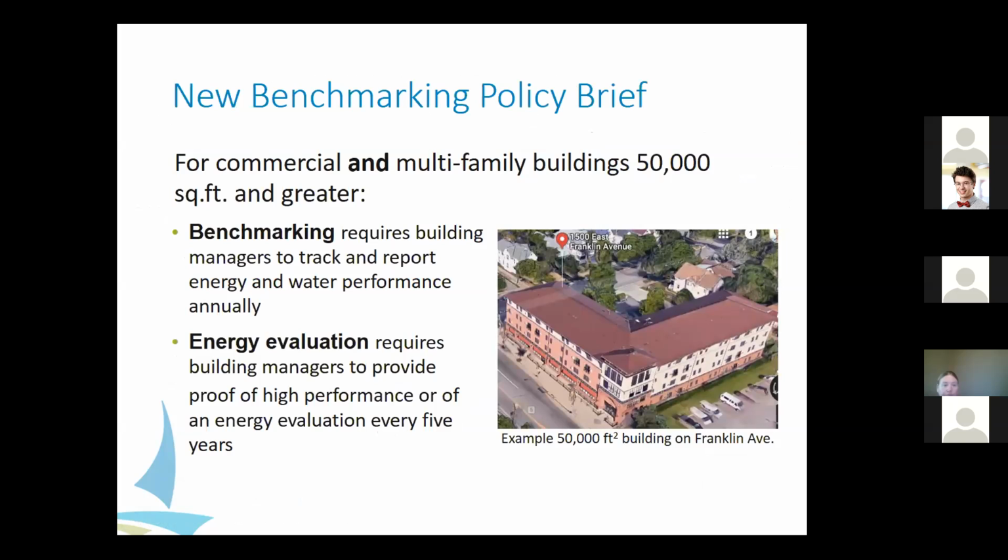So in addition to adding multifamily buildings to the city's benchmarking policy in 2019, the city also added an energy evaluation component to its policy. The energy evaluation requires building managers to provide proof that they are high-performing buildings through their benchmarking results, or else they receive an energy evaluation every 5 years. The energy evaluation will provide recommendations for how to improve their building's efficiency. All buildings in the energy benchmarking program need to comply with the energy evaluation requirement.